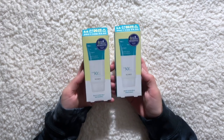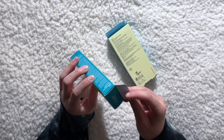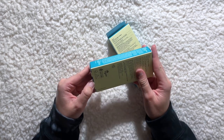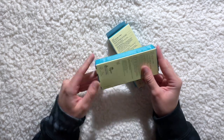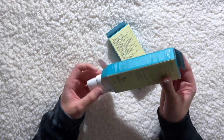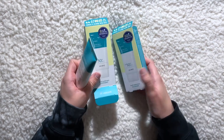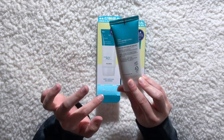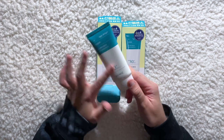This is a sunscreen. My sister actually recommended this to me, and there was a buy one, get one free deal on Gmarket for this sunscreen, so I figured why not. So I got one for me and one for her. It's SPF 50, and this is the brand, it's Cynic. She really enjoys this sunscreen, so I'm excited to try it out.